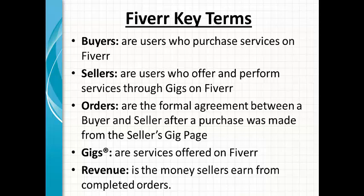Now, we'll be talking about gigs. What's a gig? Gigs are services offered on Fiverr. We don't call it a service on Fiverr, we call it gigs. Now, revenue. Revenue means the money earned by you sellers from completed orders on Fiverr.